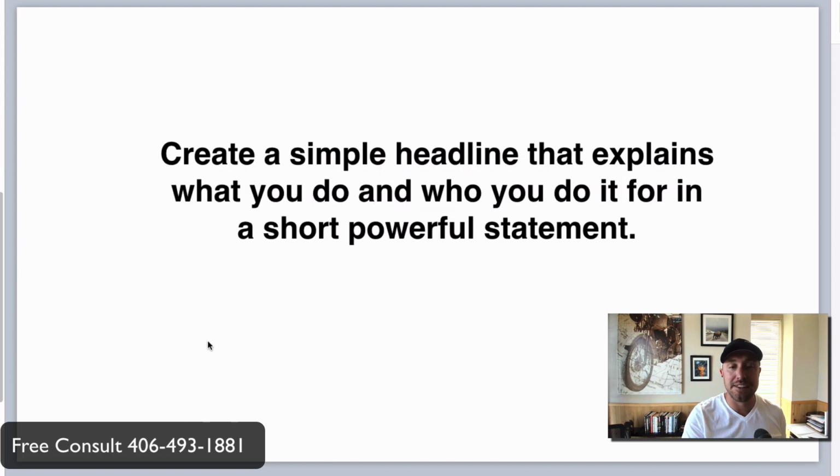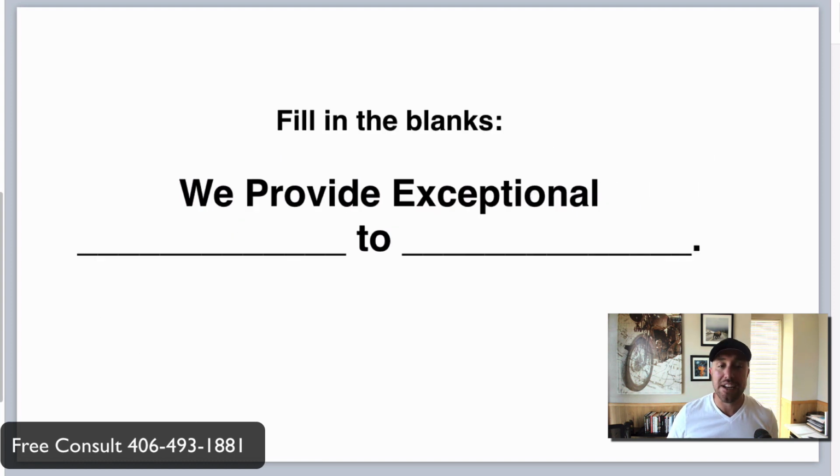You've got to create a simple headline that explains what you do and who you do it for in a short, powerful statement. So pull out your pad and your pen and write this down. This is going to be it. We provide exceptional blank to blank. It's that easy. Like I said, that's not super technical, guys. You don't need to know programming language to create that, do you?